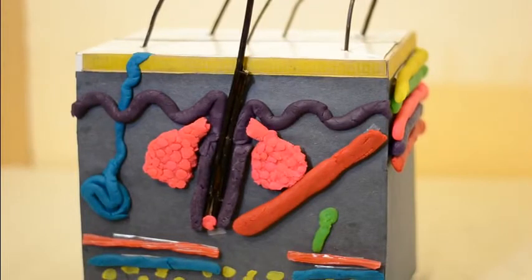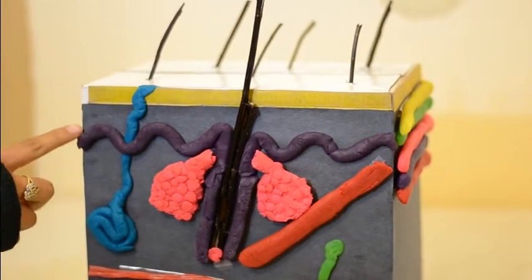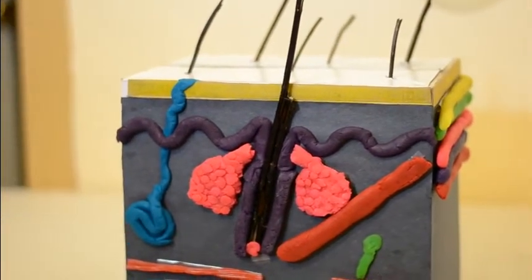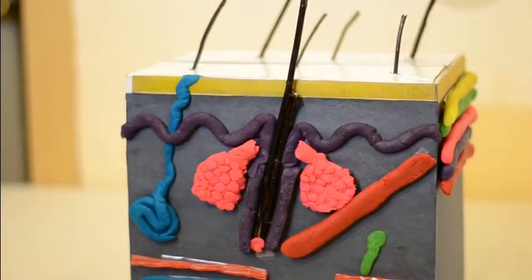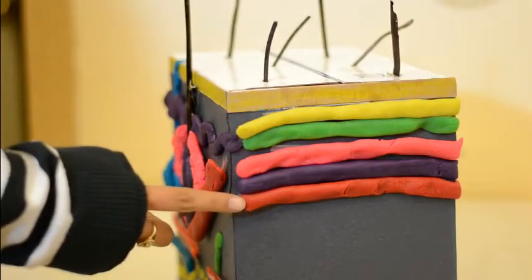But the whole thing revolves around the largest organ in your body, the skin. The top layer of skin is called the epidermis. This layer is made up of 5 different layers. Beginning from the bottom in red is the stratum basale.